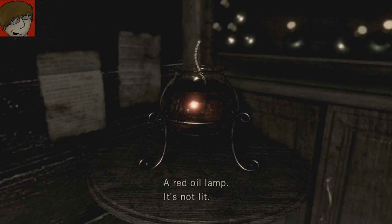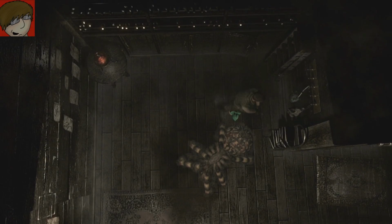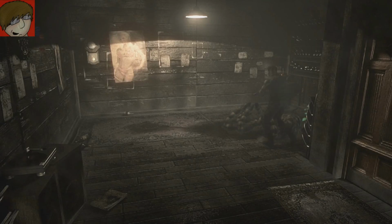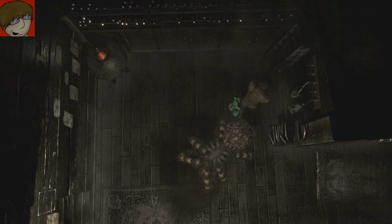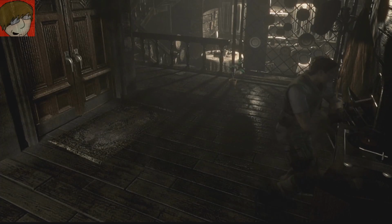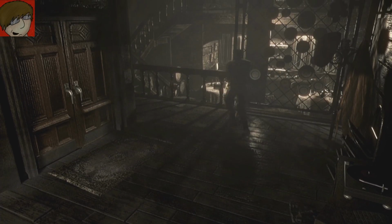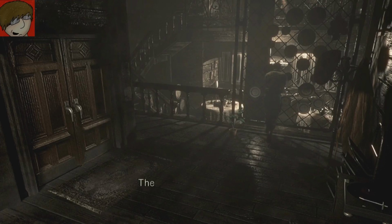Red oil lamp. Not lit. Use your lighter. I don't want to try to do something until I know what the hell all these lamps are about. Okay. Maybe if there's a sign. Ooh, record player. Play some tunes? Fuck no. Oh, what a shame. I thought it said it had acid. I was like, what?